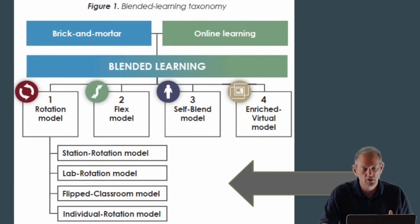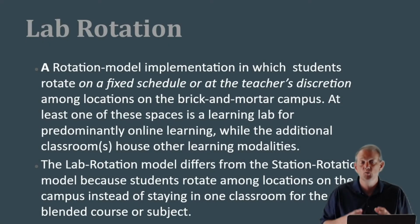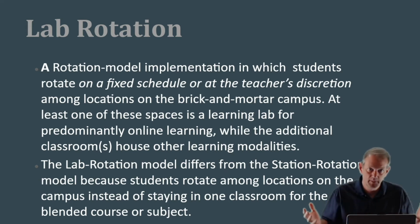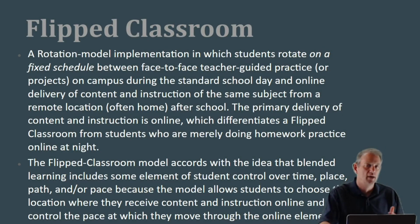So when we look at those different models, we've already talked about the station rotation. I feel like I went back in time here. Lab rotation is where you would take your entire class to a lab. We don't need to do that at National Trail. Every single classroom has the devices to do that in the classroom. We don't need to go somewhere else. Just everybody pull out their laptops and we're going to do this activity now. So we don't really have a reason to do that.